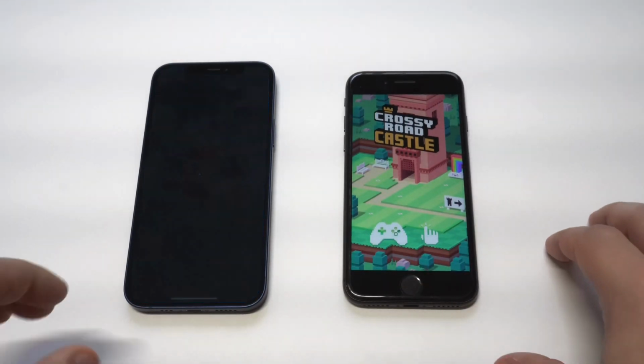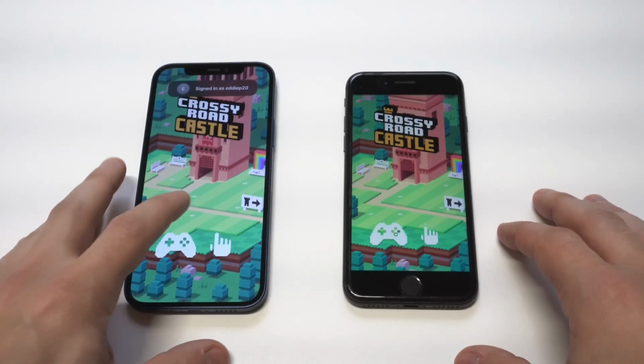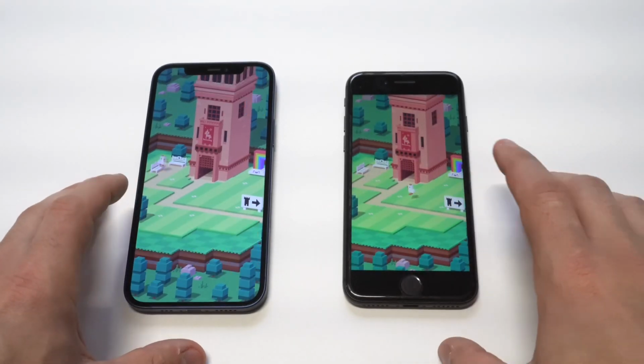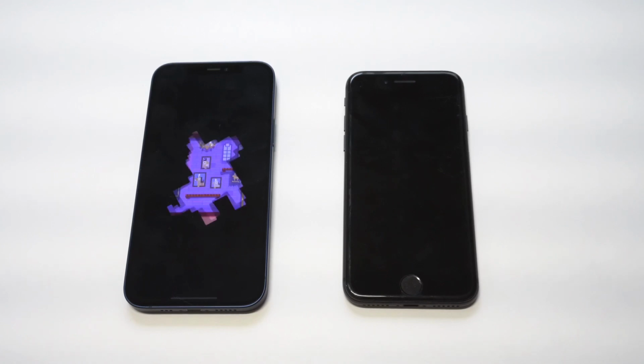It's a high-score-based game, and Apple Arcade, they've got over 100 games now. Most of the ones they release are pretty good. I'd say like 90% of the games they've released are good. So anyways, I'm going to switch off between both phones here and play this game.